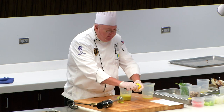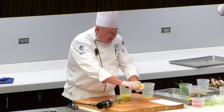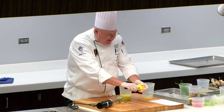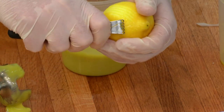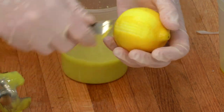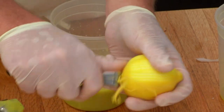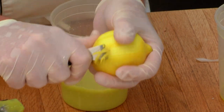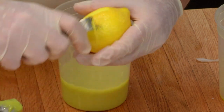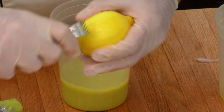Okay, so we're just going to press it up against the lemon like so, and with kind of medium pressure, we're just going to turn down from top to bottom, and you'll see all that peel come off the lemon. And you only get one pass on that. You don't want to start doing two or three passes on that, because all we're trying to get off this lemon is the colored portion of the peel, because that's where the lemon oil is. And you may or may not know, lemon oil is pretty powerful stuff. It's going to give a lot of flavor.